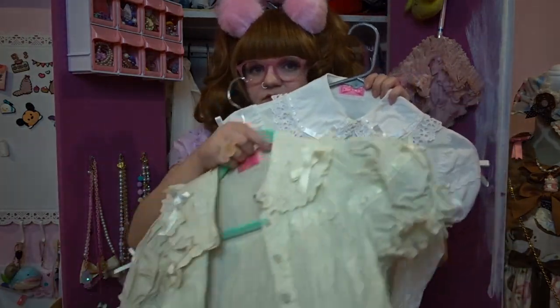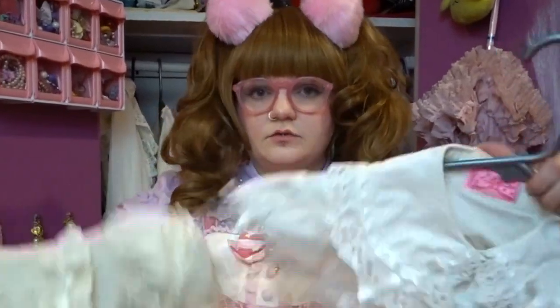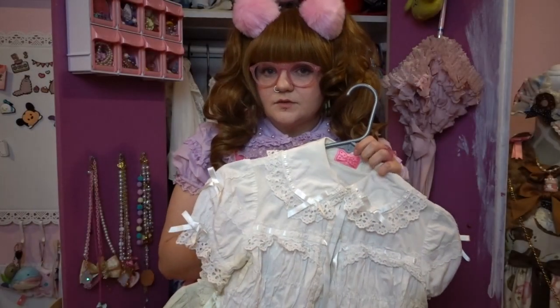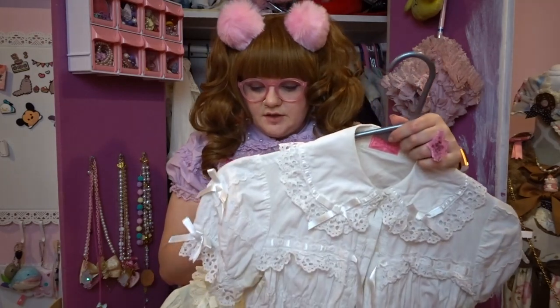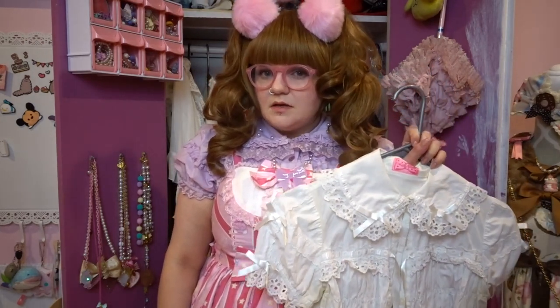And then I have one that's very similar. Are they the same? No, they're not the same. And then I have this one, which is really similar. Again, it's fully shirred. I have had this blouse, I think, for 8 years, maybe nine.